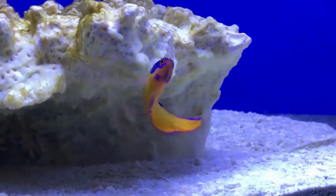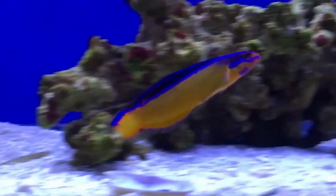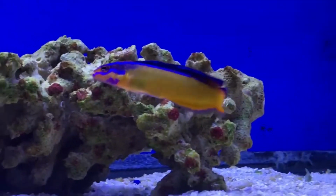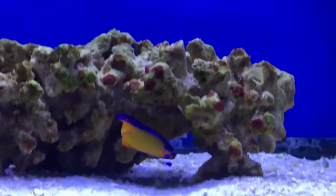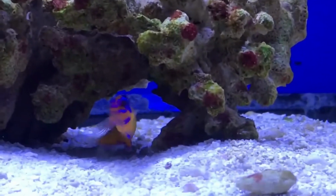Our third aquaculture fish to choose from is the neon dottyback. Like their name, they have some standout colors. A striking orange body with a purple head and top fins, you'll notice this fish every time it comes out.